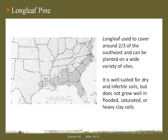Therefore, longleaf is well adapted to a range of soils and topography of the southeast and can be planted on a wide variety of sites. It is well suited for dry and infertile soils, but it does not grow well in flooded, saturated, or heavy clay soils.